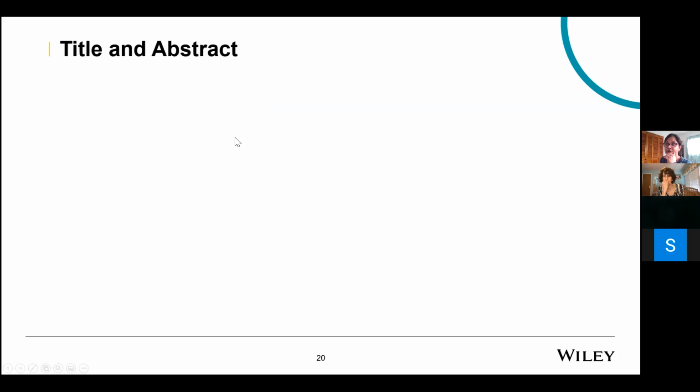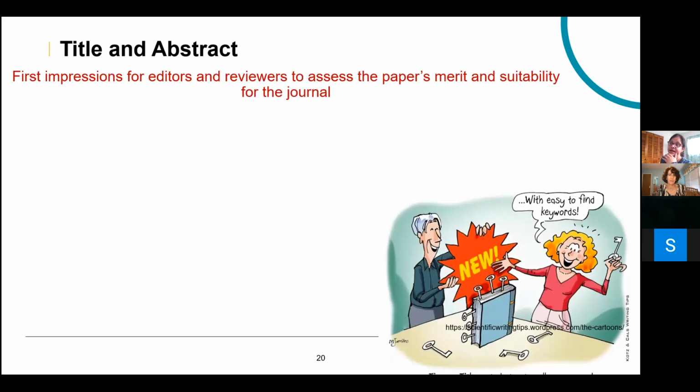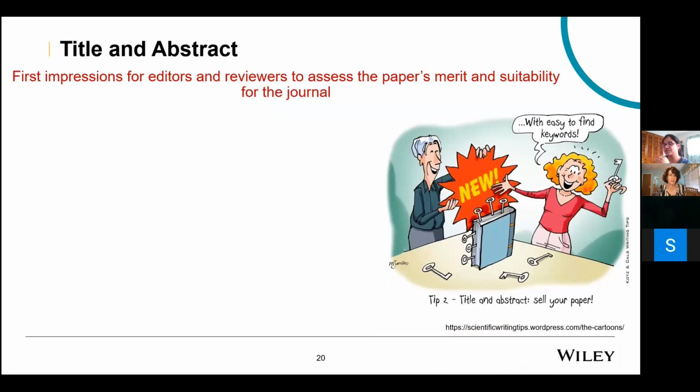The first thing that we will start with is title and abstract. These are your first impressions. Title and abstract is the first thing an editor will look at, and this is the time when you want to sell your paper. This is also the reason why title and abstract was one of the last things in my list that I would write, because by that time, you have written the whole story. You have lived through that whole journey.